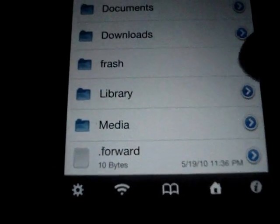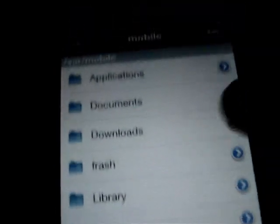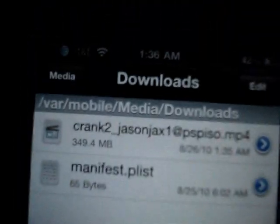And there we are in iFile. It opens after opening it up. You're going to want to go home. Once you press home, you're going to be in var/mobile, hit media, and downloads. And there it is, Crank 2. It'll start playing right here, although there won't be sound.